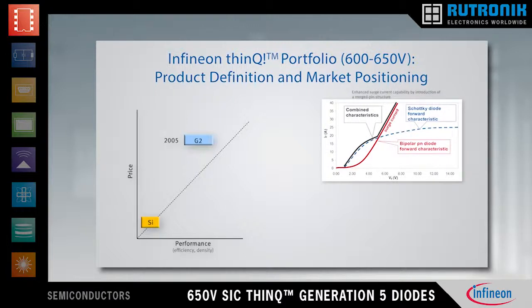This merged pin structure concept consists of regularly distributed p-doped areas in conjunction with the pure Schottky ones. In this way, during normal operation, the diode behaves like a Schottky one. But in case of high current spikes, the bipolar component is activated, and this dramatically reduces the associated voltage drop and accordingly the dissipated power.